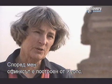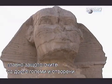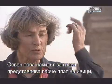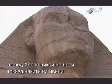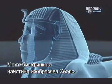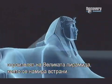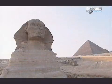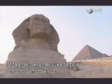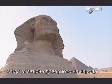I personally think that Khufu was responsible because mainly the eyes are very wide open and very large. Another thing is the Nemes headdress that he wears, which is just a headcloth that was striped. But in his successor's reign, there is not a stripe to be seen. The Sphinx may indeed represent Khufu, the builder of the other pyramid, the Great Pyramid, which stands at its side. Khufu's pyramid nearly bankrupted the country, and so the Sphinx could have been built by one of his sons, Djedefre, to restore national confidence and Khufu's status.